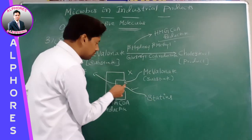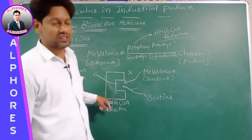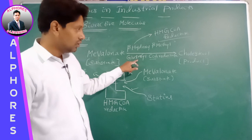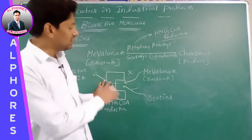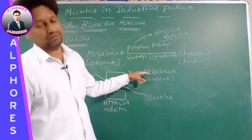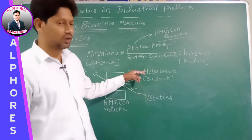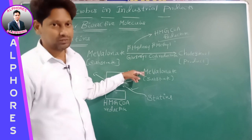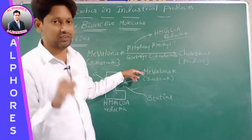Once statins bind in the active site of this enzyme, the enzyme gets inhibited. What gets inhibited? Beta hydroxy, beta methyl glutaryl coenzyme A reductase enzyme gets inhibited. Who is inhibiting this enzyme? Statin. How is it inhibiting? It is competing with mevalonate. For example, there is one sofa. Two students are there. Out of two, only one can sit. It means the two students are competing for one sofa.